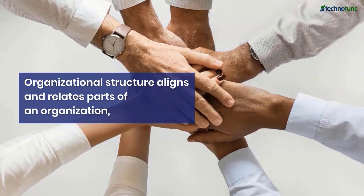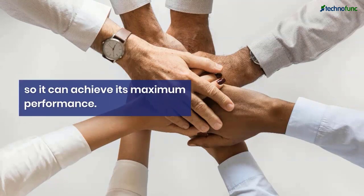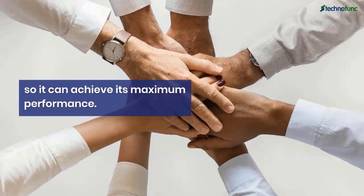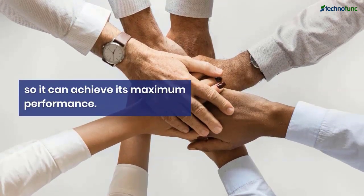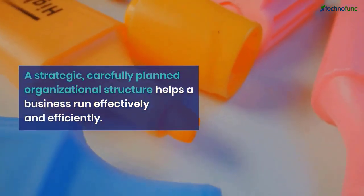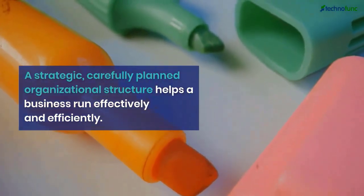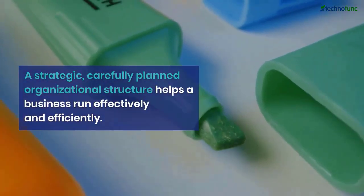Organizational structure aligns and relates parts of an organization so it can achieve its maximum performance. Organizational structure sets out who does what within a company and specifies who answers to whom. A strategic, carefully planned organizational structure helps a business run effectively and efficiently.